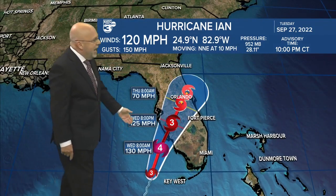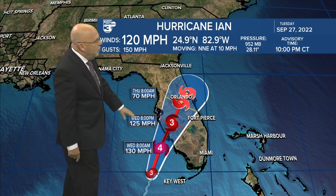Category 3, 120 mile per hour winds, pressure up from a little bit earlier, but nonetheless still forecast to become a 4, then 3 at landfall with 125 mile per hour winds. It just gets below hurricane status near Orlando and then curls up into South Carolina, impacts those areas down the road. Here are the tropical storm warnings, hurricane warnings as of 10 o'clock this evening. You can see much of the area has hurricane warnings all the way through Orlando and then obviously down across the southwest coast. Key West seeing gusts over 70 this evening.